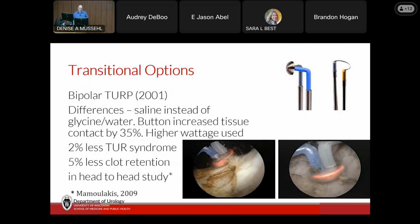Then came bipolar TURP, that came out in 2001. It had a big difference in that you could use saline instead of glycine or water, and so vision was better. The button increased tissue contact by 35% and was more hemostatic than anything else we had used. It had a lower TUR syndrome, less clot retention in a head-to-head study. And so this was relatively popular, and at some point you could do this procedure on blood thinners as well.